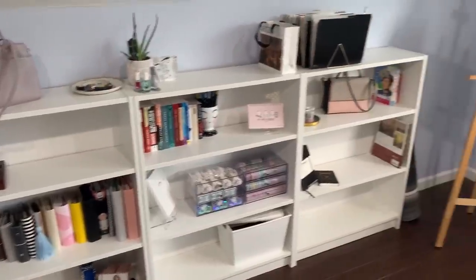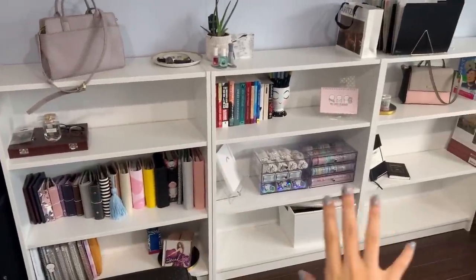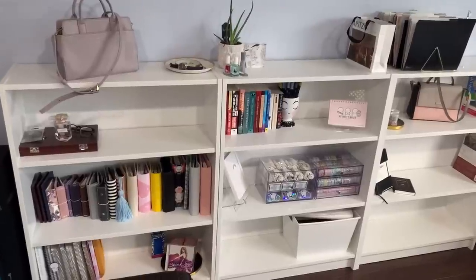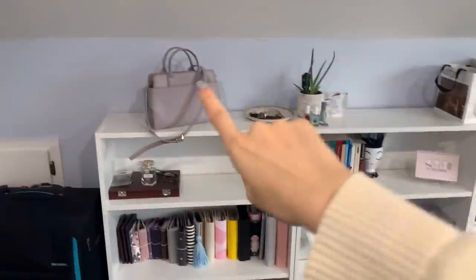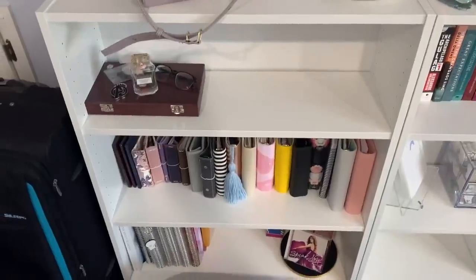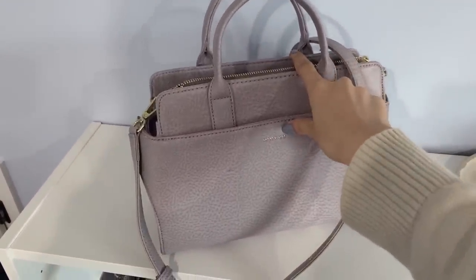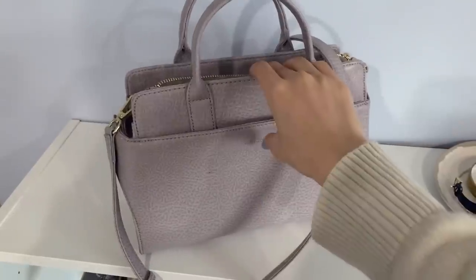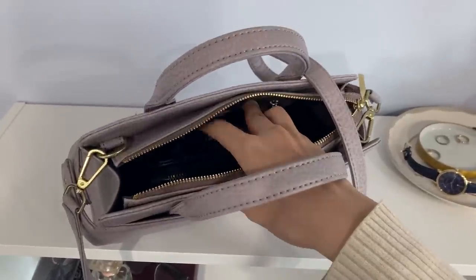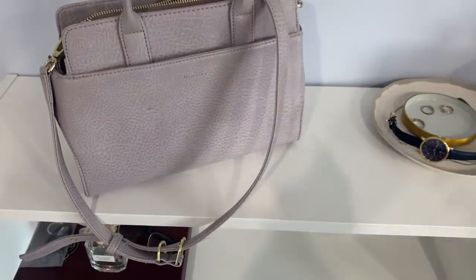And then this is my favorite part of the office. So these are three Billy bookshelves from IKEA. And I did buy this new because my previous bookshelf was a tall one and it just wouldn't fit this area. So yeah, here's an overview of the first bookshelf. Here is my everyday purse. It is from Matt and Nat, and it is a vegan leather handbag and wallet company from Toronto, actually. And I just have my wallet also from Matt and Nat and my passport for some reason.